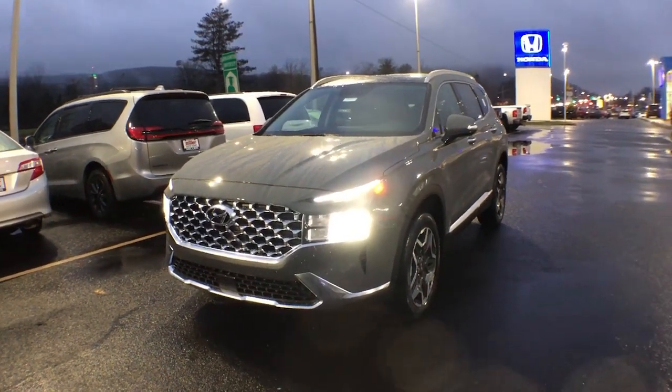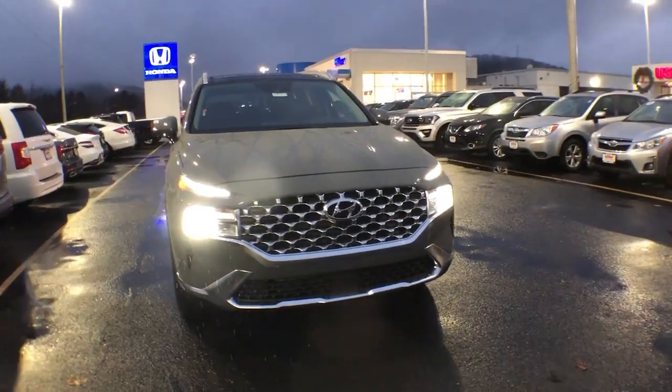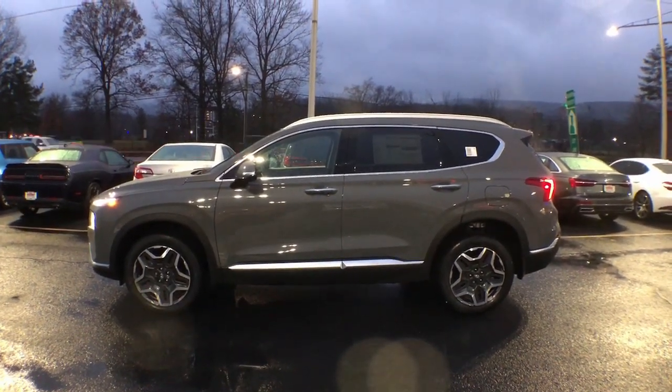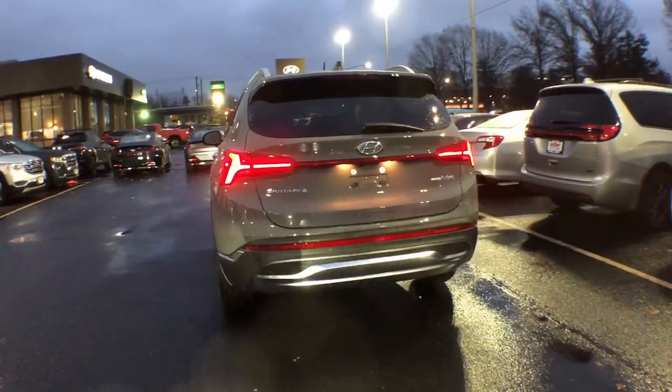Introducing the 2023 Hyundai Santa Fe. Here's a stylish, family-friendly Hyundai Santa Fe with bold modern looks, standard infotainment, and the latest safety features. This spacious, versatile midsize crossover infuses every drive with comfort and confidence.